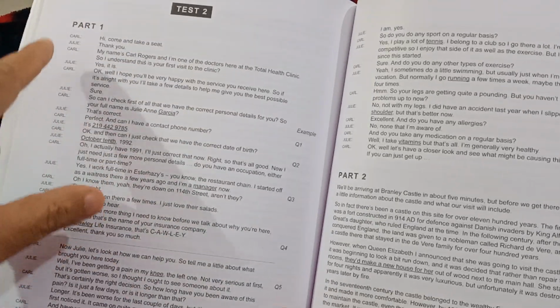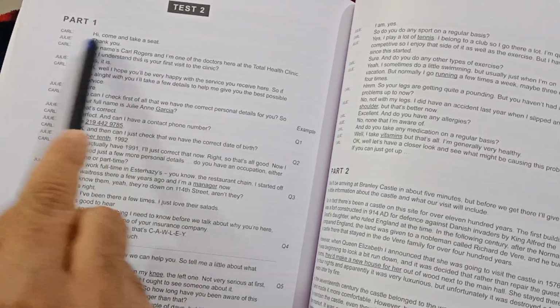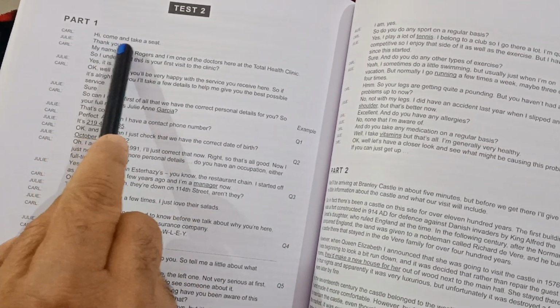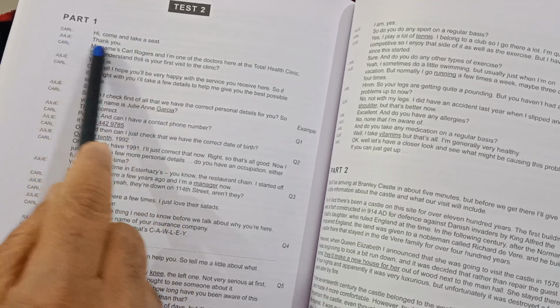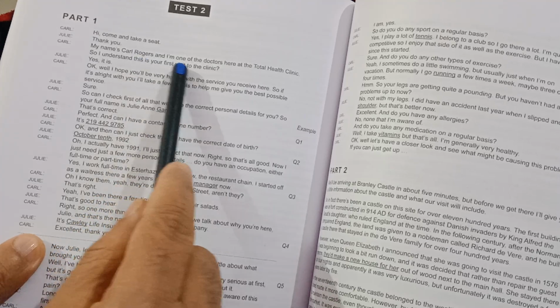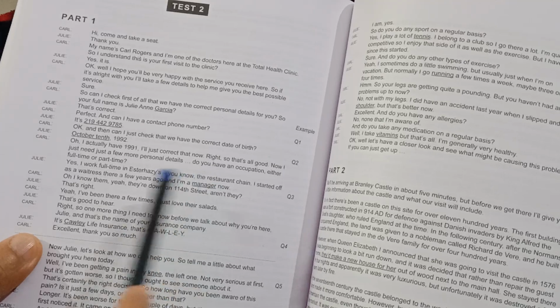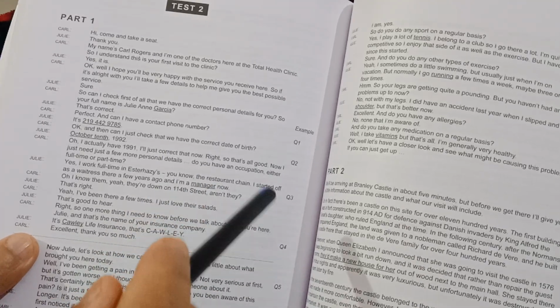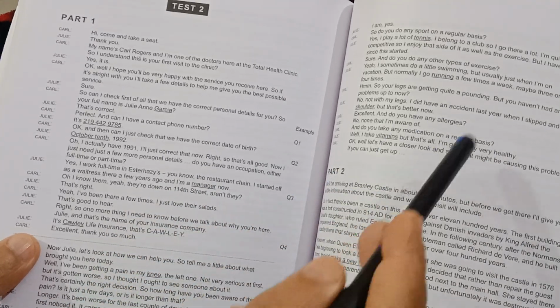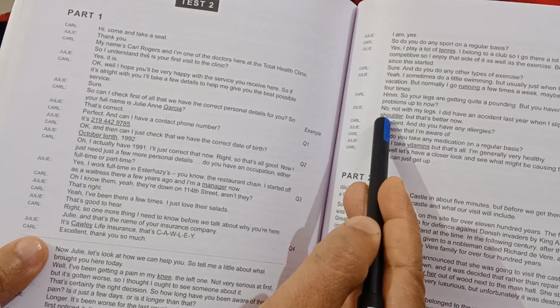As the persons are talking, you can have your pencil and underline the talk. "Carl, hi. Come and take a seat." "Julie, thank you. Carl, my name is Carl Rogers and I am..." In this way you will listen to it. And by the time you reach the question which gave you a problem, for example, question number 9 here, you can find the answer underlined over here.